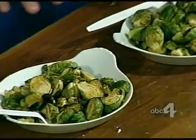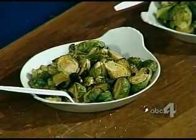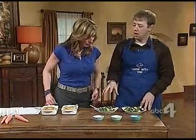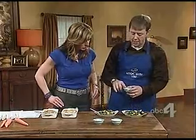The difference between the 2, chemically speaking, they're identical. They're both sodium chloride, and a little bit of iodine in one, but the difference is the crystal size. The way that the crystals are developed, they're a uniform crystal size in the standard iodized salt. But in kosher salt, it's this irregular crystal pattern that sticks to food better.